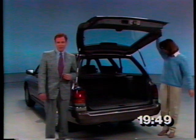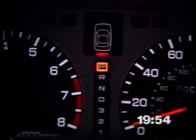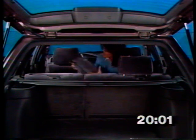Never drive with the gate open. Exhaust fumes may be drawn into the wagon. There's a warning light on the instrument panel to remind you that the rear gate is open. To fold the seats flat, it's necessary to remove the rear headrests if your wagon has them.